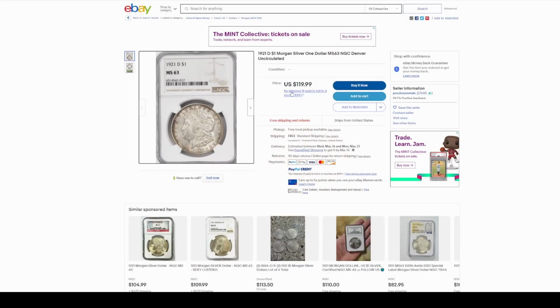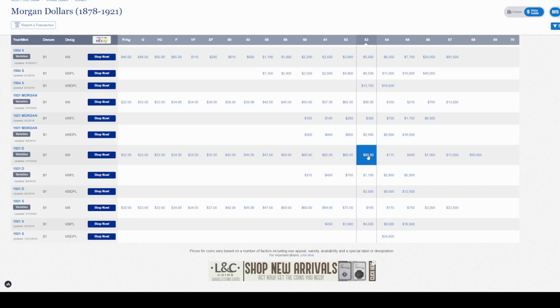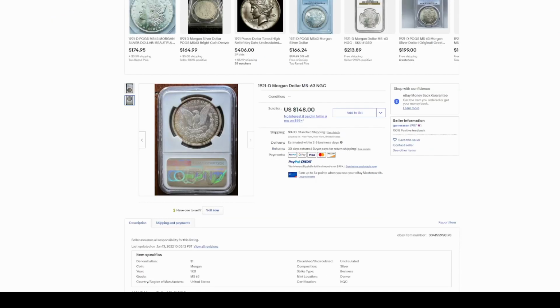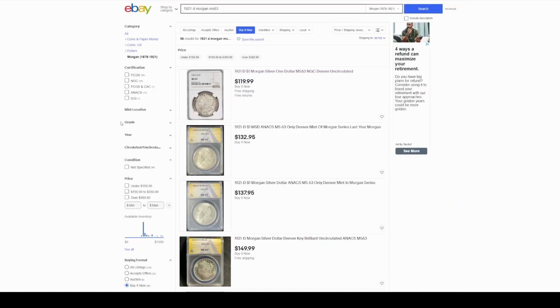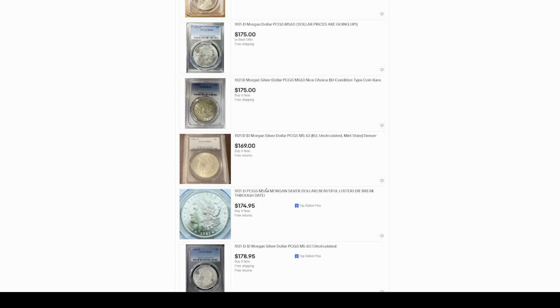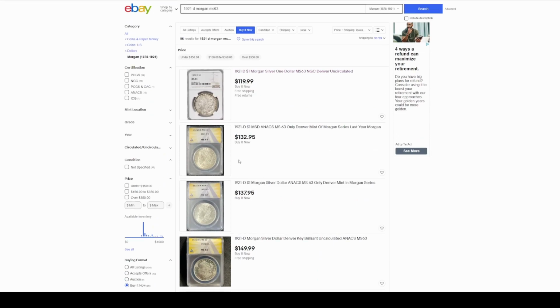Priced at $120, it's above the price guide, but it's kind of nice. Oh, that was actually the lowest priced coin. Well, to be honest, guys, I would not buy anything above $120 for the 1921-D Morgan dollar. Holy crap!